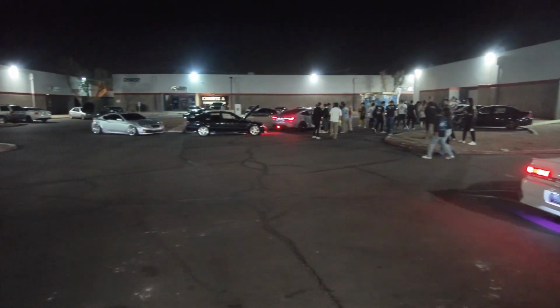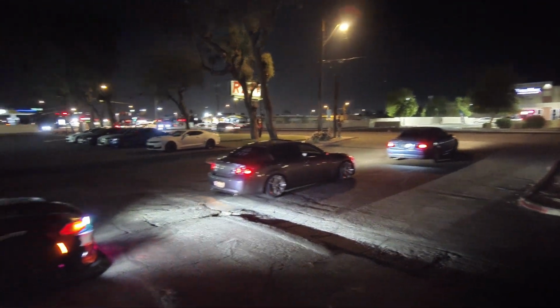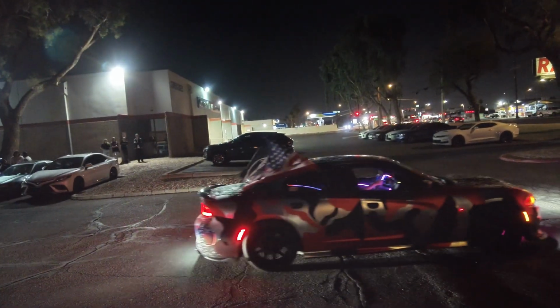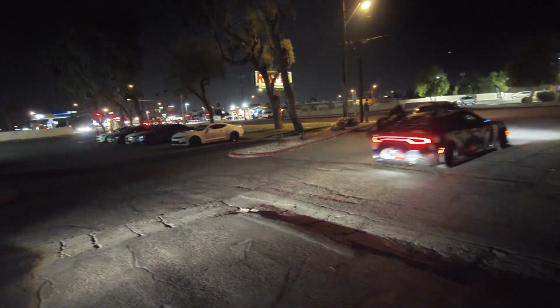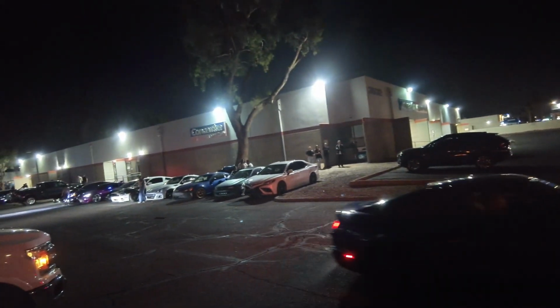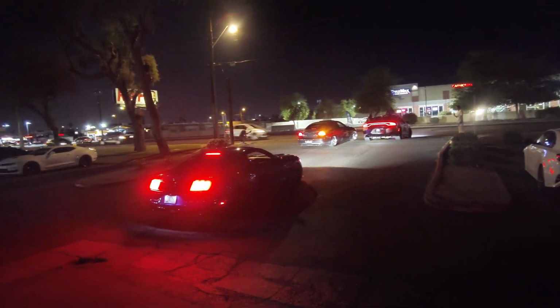But pretty cool little meet. What do you guys think? Alright, well we stopped, we looked. That's about the end of it. We're gonna head out. We were a little late to it, but it's pretty cool. I'm not gonna lie. For one of my only car meets in Arizona that I've experienced, not bad. It's pretty chill for the most part. Just when they leave, but it is what it is.